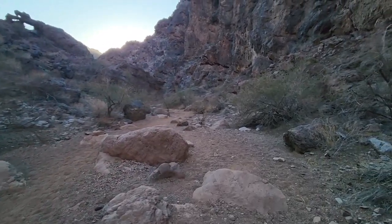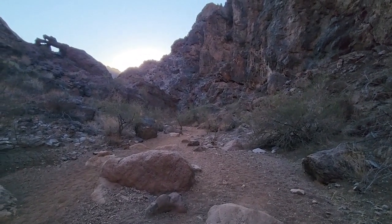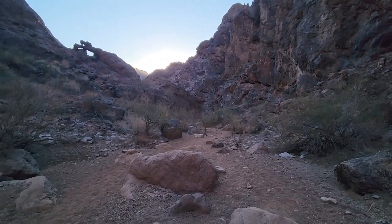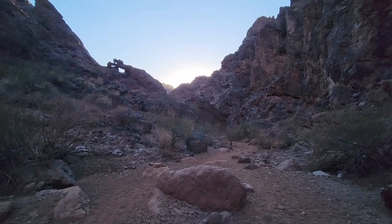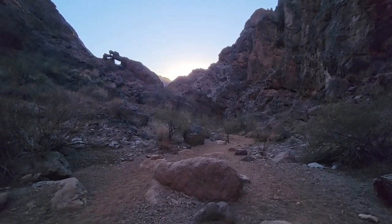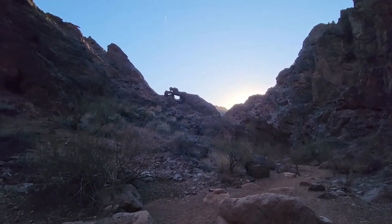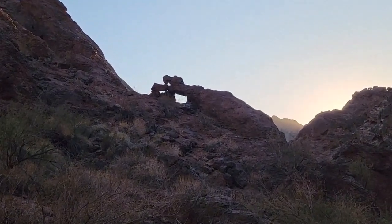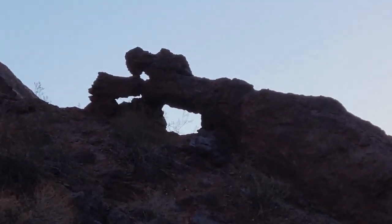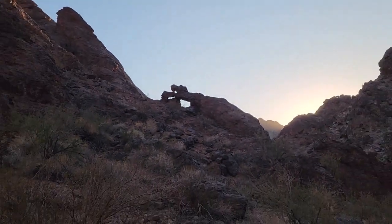Continuing down, we're closing in on that first rope section, and the pathway that we want to approach the gully toward Gold Strike Mountain is between the first rope and the second rope. And then here is a rock formation referred to as the praying mantis, for obvious reasons. Pretty cool.